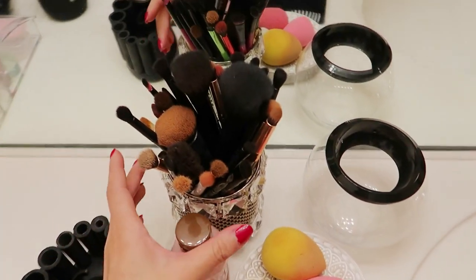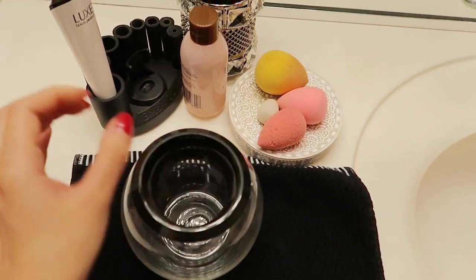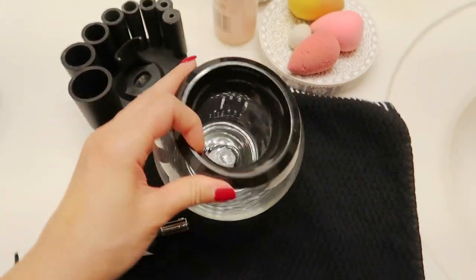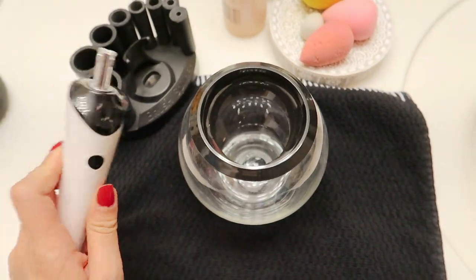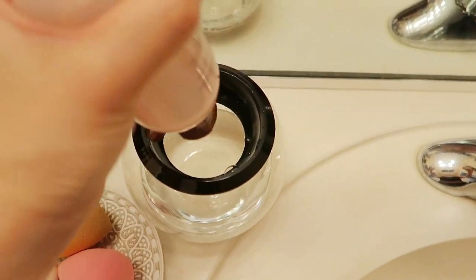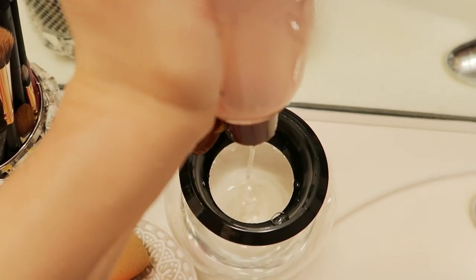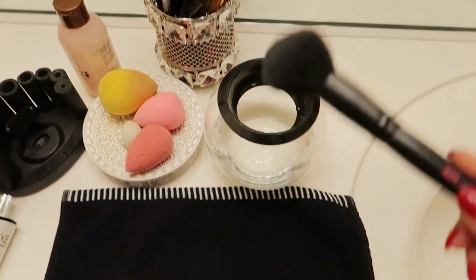Alrighty, so we're in my bathroom. I have to wash my makeup brushes because they're disgusting, and my sponges. I actually have a makeup brush washing kit, and I'll link this down below. It's really, really good. It washes your brushes and it dries them at the same time. Add a little bit of water. Just going to squeeze in the soap.